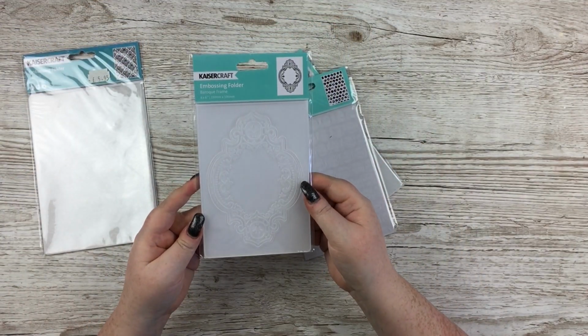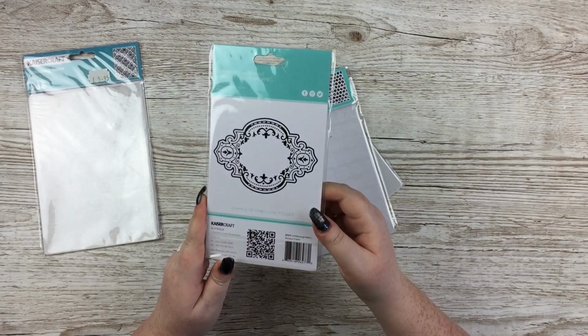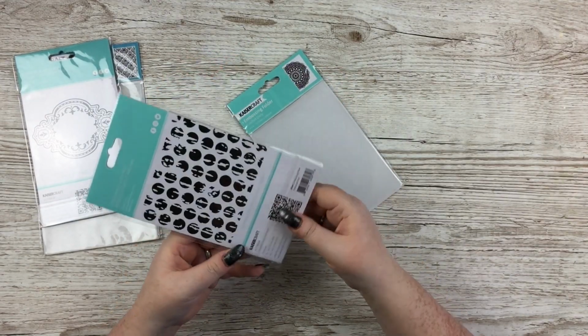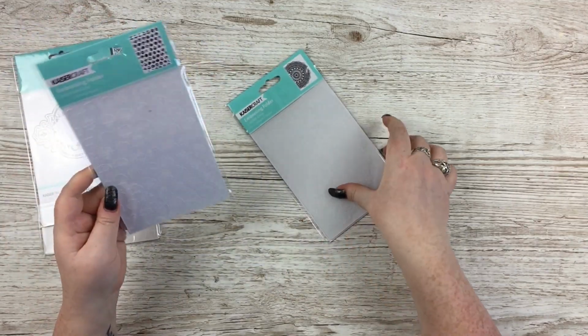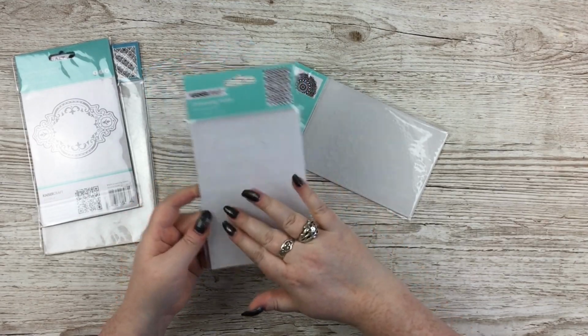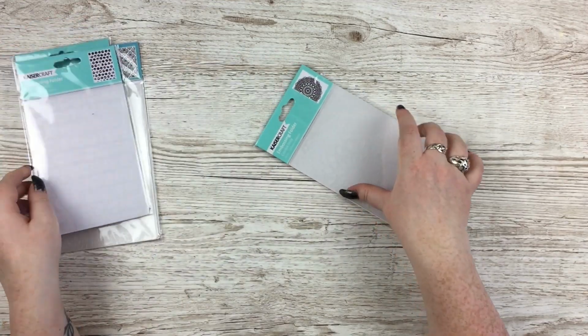This is a 4x6, so much smaller, but it's a baroque frame. Very cute. This one, distress dots. I thought it'd be good for art journaling and junk journaling sort of things. Maybe not so much scrapbooking, but just generally quite handy, especially with raised dots. If you were to add a medium over the top, just rubbing it in, it would gather around the dots and look good.